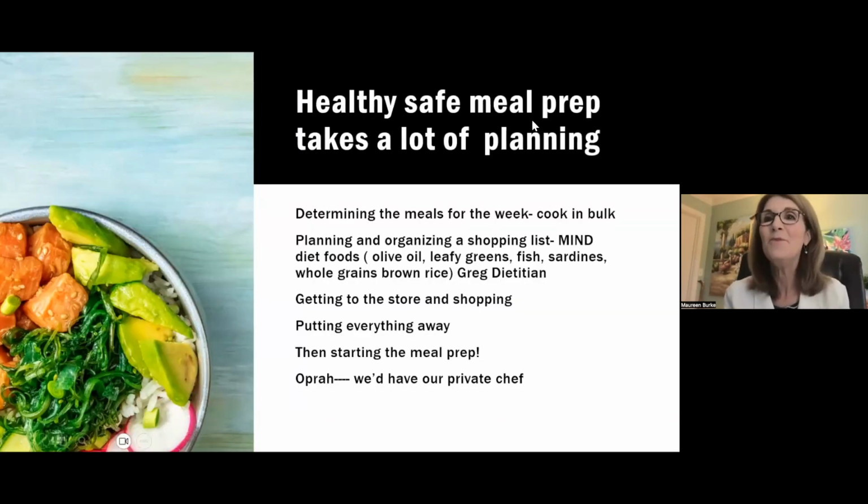Basically, let me just move this out of the way so I can see that slide a little bit better. So safe meal prep, it does take a lot of planning, right? So it's easy to just go pick something up quick or throw something in the microwave that's maybe pre-made, which maybe isn't quite as healthy for you, filled with salt and that kind of thing, especially if there's diabetes or things like that involved. So Greg, who I know is a dietitian who has spoken, he promotes a diet called the MIND diet. And that's a combination of the heart healthy diet and the Mediterranean diet, involving olive oil and leafy greens, fish, sardines, whole grains, and that type of food, similar to what's on this plate.